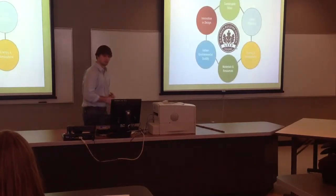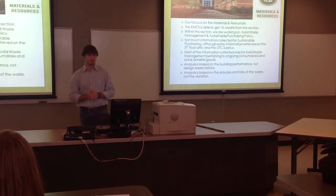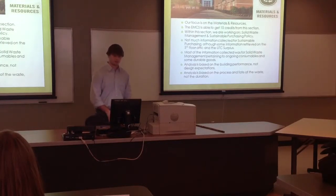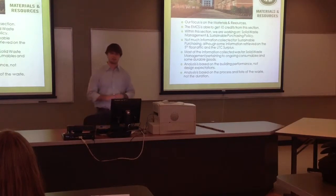These are the subdisciplines. Earlier was a focus on water efficiency, and today we're focused on the materials and resources. In materials and resources, EMCS is able to get 10 credits from this section, and of course we need 50 for silver certification, so 10 of our points come from this section out of the 6 sections. And we're working on the solid waste management and the sustainable purchasing policies within the materials and resources.